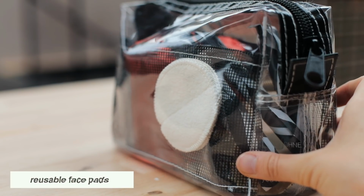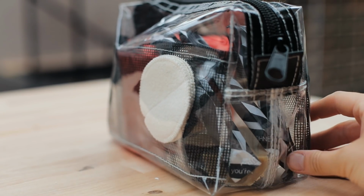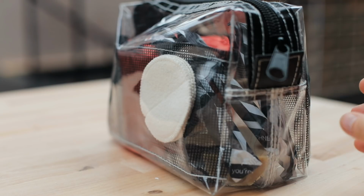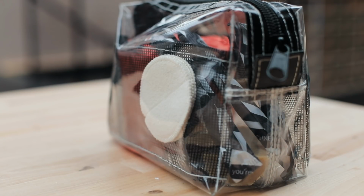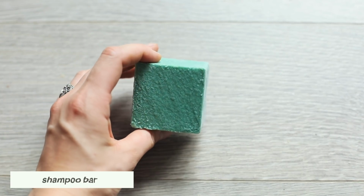The next thing is some cotton face pads. Just some really simple ones. You don't have to go and buy these, you can make these yourself. I'm sure there are loads of videos on the internet about how to make these yourself, but these for me are really good for taking off eye makeup with just a little bit of coconut oil. I wouldn't get coconut oil on the rest of your face, but on my eyes it's the perfect makeup remover. And the last thing for my toiletries is just a shampoo bar.